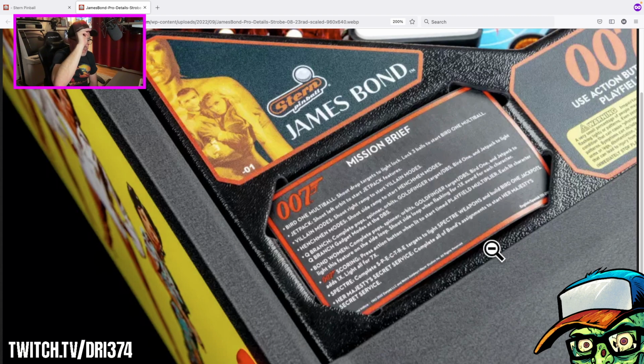Complete Spectre targets to light Spectre weapons and build burn one jackpots. Don't know exactly where the Spectre targets are, but there are some stand-ups scattered around the playfield. That could be the Spectre targets. Oh, the wizard mode is called Her Majesty's Secret Service. Complete all Bond's assignments to start Her Majesty's Secret Service. I think that was a very good thing of Stern to postpone the release. That was very respectful of them because, I mean, obviously the Queen is featured on the game.